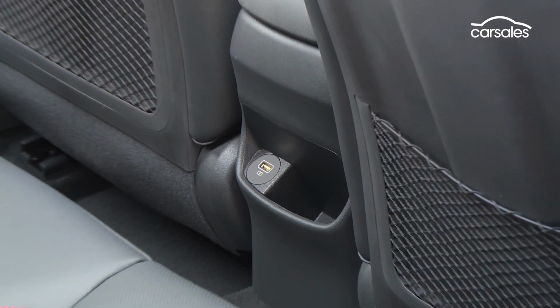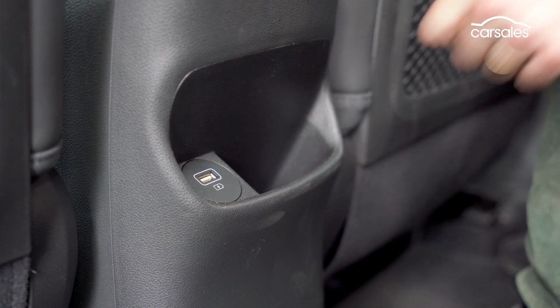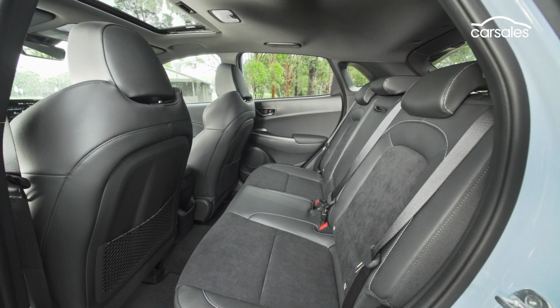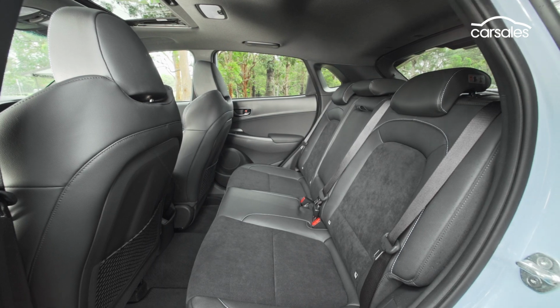The kiddie seats might be a bit of a squeeze. There's also further evidence of the Kona's basic roots. There's only a single USB port, no air vents, the backrest doesn't recline like in larger SUVs, and the door pockets are quite small. It's functional, but not flash.